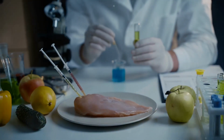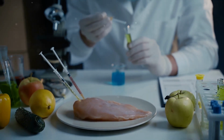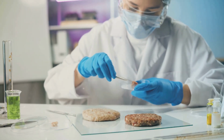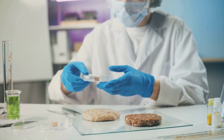Furthermore, the long-term effects of consuming genetically modified food are still not fully understood. Some research suggests that genetically modified food could have negative impacts on the liver, kidneys, or pancreas, while others show no significant effect. The fact is, the verdict is still not in on this matter.